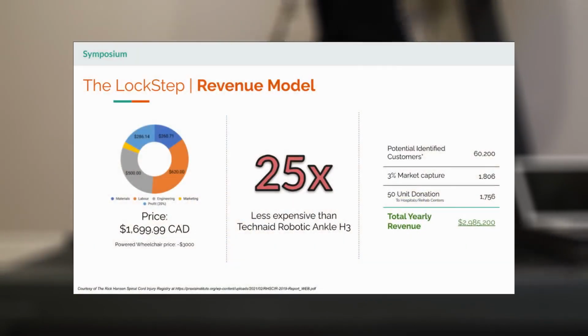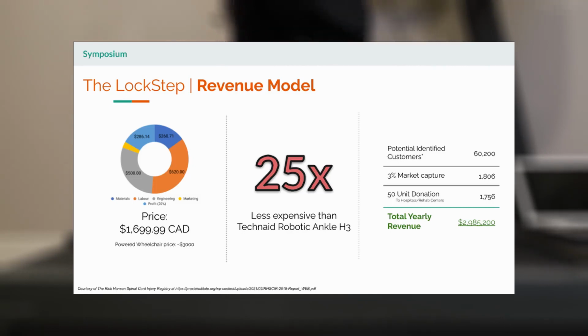Our product aims to challenge the existing market for ankle exoskeletons and significantly lower the consumer cost to $1,700, which is 25 times less than the current cost of the leading ankle exoskeleton that is commercially available. This will ensure that the delivery of care and participation in Canadian society is no longer limited to the price that a person can afford to pay.